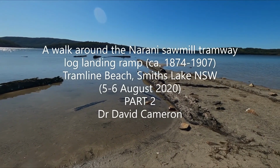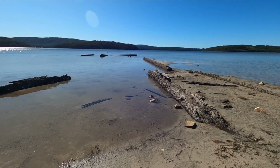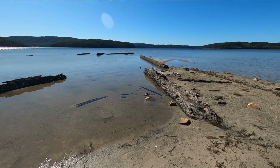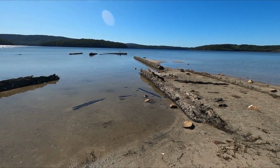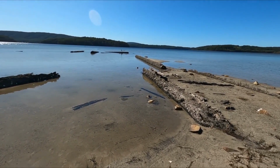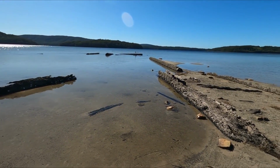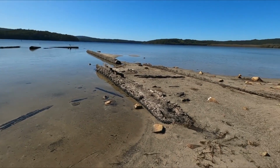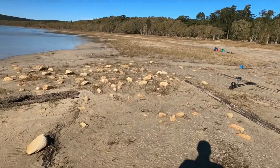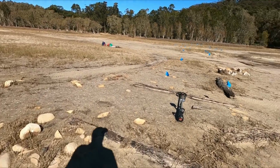So I'm back at beautiful Tramline Beach on the southwestern shore of Smith's Lake, about 25 k's south of Foster on the beautiful mid-north coast of New South Wales, having a look at the Narani Tramway log landing ramp. You can see the ramp running out here towards the north, an egret sitting on top of one of the logs. But today I brought my trusty Minelab CTX 3030 detector to try and find any remnants of the line that might be buried.